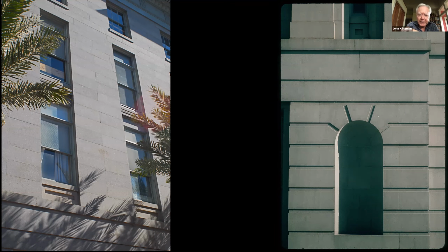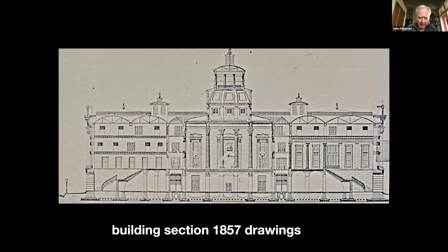And the rumor is that there were going to be statues in the niches, but the Yankees stole the statues and took them away, and that's why the building has no statues in its niches. In fact, the niches were not designed to hold statues. They were designed to be architectural ornament, just the way they are. So the other myth about the Custom House is that the foundation is cotton bales.